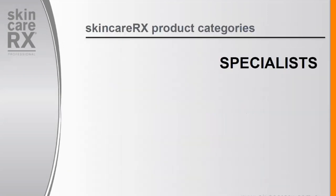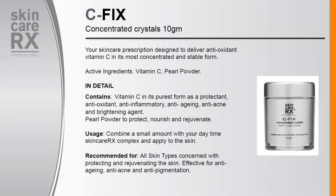Then we go to our more specialised products. So we've got our C-Fix. Remember we talked about the importance of vitamin C in the skin and what it does in the skin. So our C-Fix is designed in a powder. It is made up of 98% vitamin C with 2% pure powder. So it's in a powder formation.